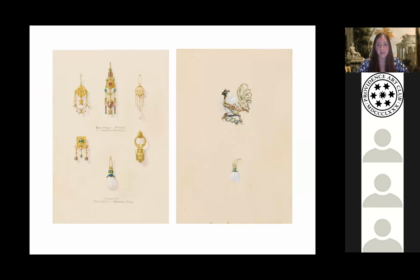I also want to include a few more jewelry design drawings. They're just so wonderful. We have so many great jewelry drawings from him that it was really hard to choose, but I love the drawings on the left. These are jewelry pieces that he saw in the Louvre and at the Pitti Palace in Florence. And on the right, we have this chicken and an egg set, which is just so fun.